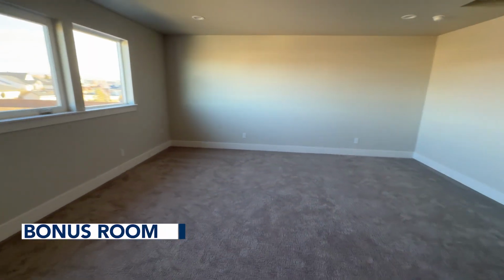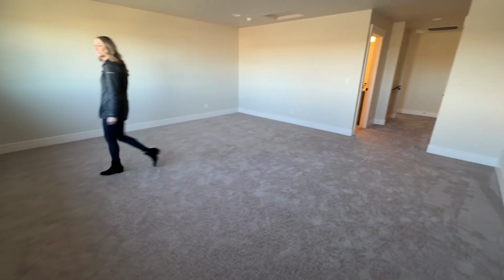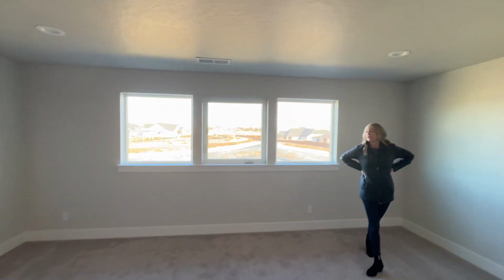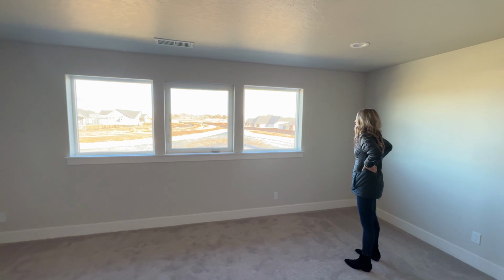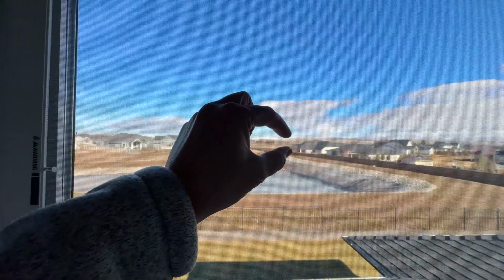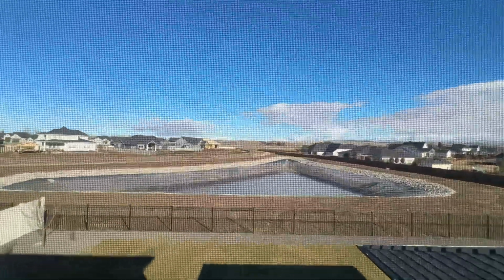This is your bonus area. Oh, that's a good size. Look, crank window. And we have a nice view up here. This is a big bonus room. This is your view out here, so this is nice. I shouldn't say permanently, because these will be filled in with homes over here. But you're gonna see space, you're not claustrophobic over here.